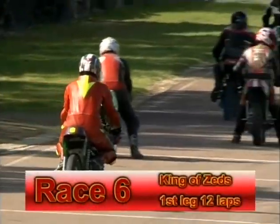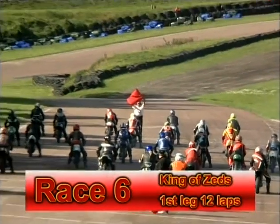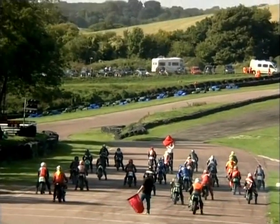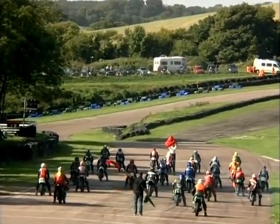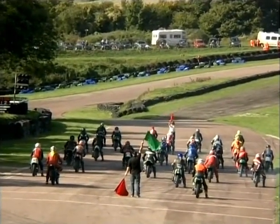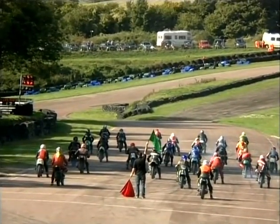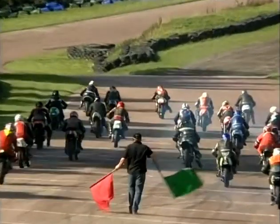Well, race 6 is the first of the riders who did qualify for the King of the Zeds. This is the final, the first leg of the final. There are two of those, and then we get a non-qualifiers race later on. So two cracking races set before us now. You're looking at the lights, they are red. Out they go, and away go the riders from the line.